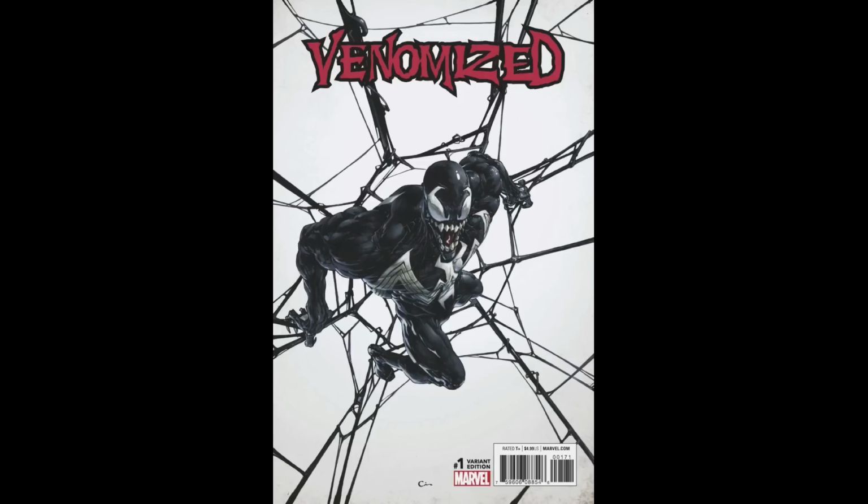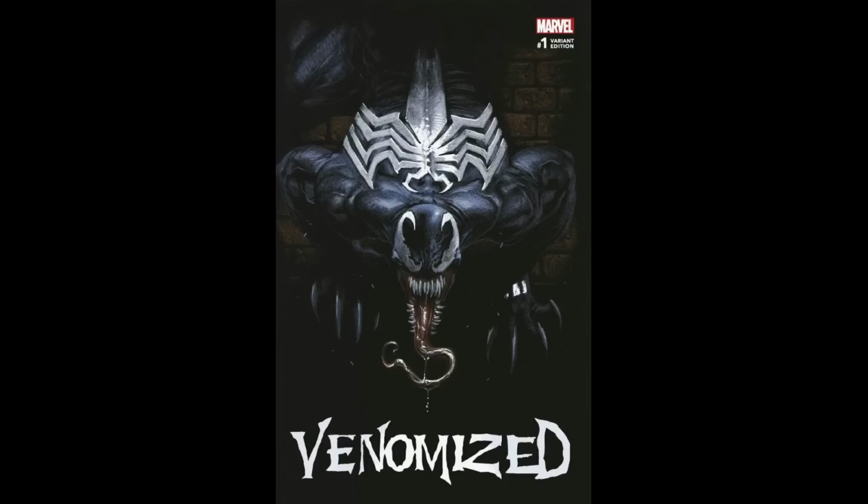Venomized #1, the Crane variant. I mean, I collect Crane covers. I wish the bottom of his body looked a little bit better, but I do. It's a white cover with the black venom. It's kind of striking. And I'd grab maybe the Venomized #1, the Dell'Otto variant, the 1/25.